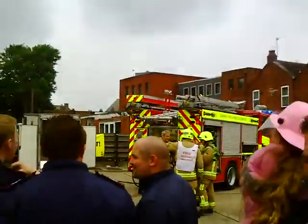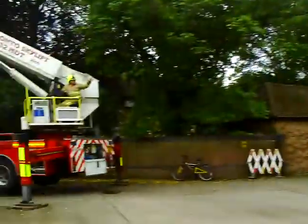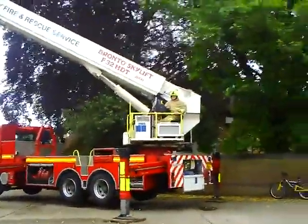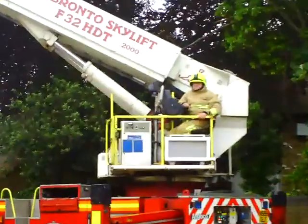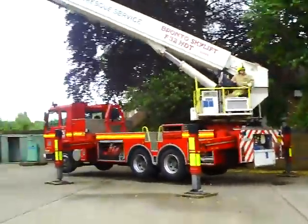They're going up, they're getting the brief from the officer in charge, what he wants, what he's learned. Are there any cylinders involved in this fire? What's the smoke like? Is it breakfasty smoke? Is it black, horrible smoke? In case they're going to get a backdraft or a flashover when they enter the premises.